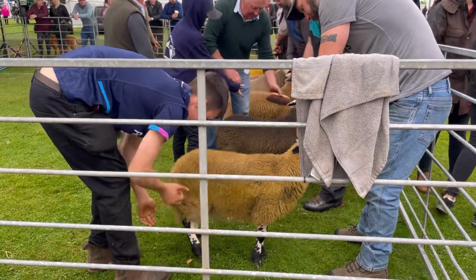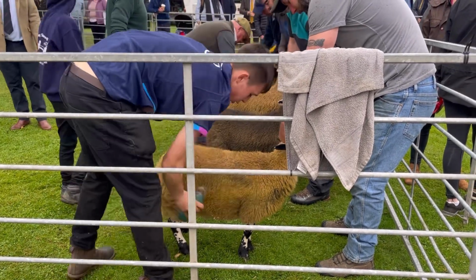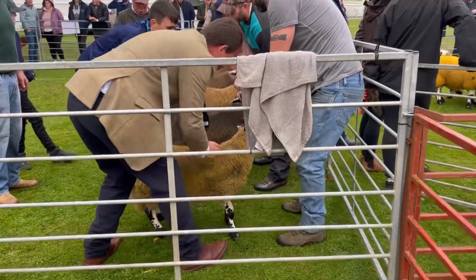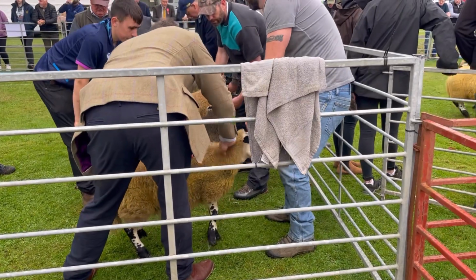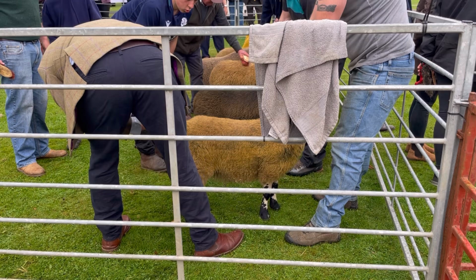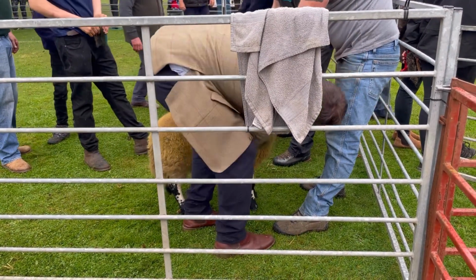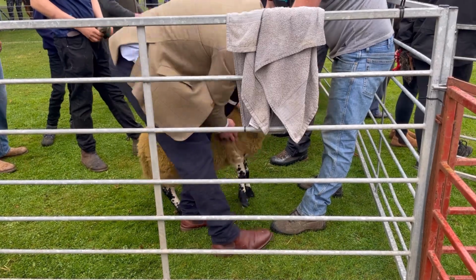First is class 239, first for the gimmer. First is number 842, number 842 from Messrs T&M. Before the judge starts his individual inspection of the sheep, and he's looking for, again, the general look and also the breed attributes, as well as things like good teeth and good feet.